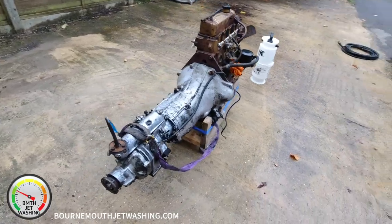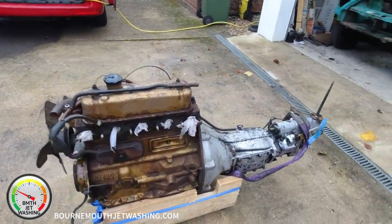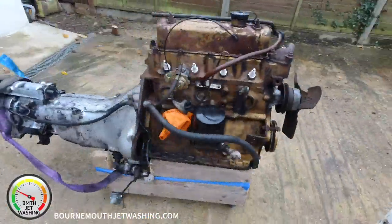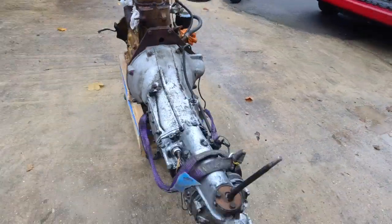Okay, this is a 1972 1.8 engine. This has come out of a MG sports car, so we're going to degrease it and then we're going to steam clean it up.